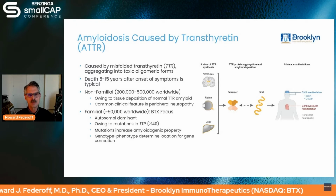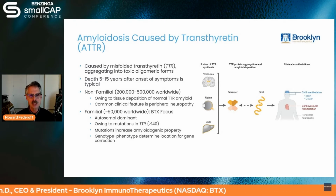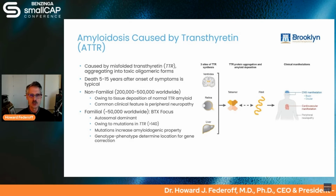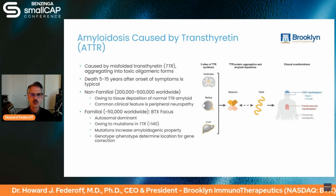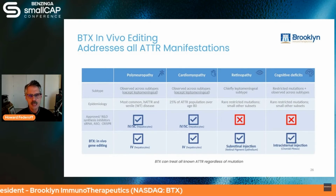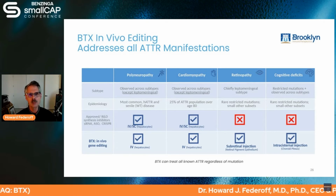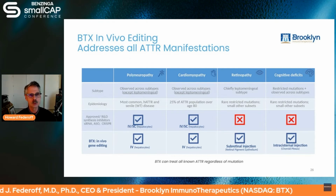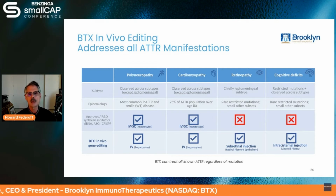And the genotype-phenotype data suggests that we know where and in which location anatomically we need to do the gene editing in order to produce the appropriate clinical benefit, whether that be in the brain, the choroid plexus, the retina, or the liver. So the approach that we take is one that actually is amenable to all of the clinical features: the polyneuropathy, the cardiomyopathy, the retinopathy, and the cognitive deficits that are associated with certain mutations in each of these anatomical compartments. The Brooklyn approach can take on all of these.